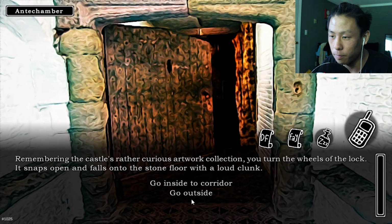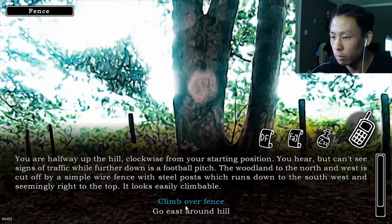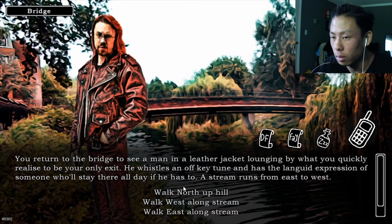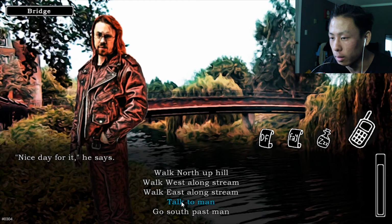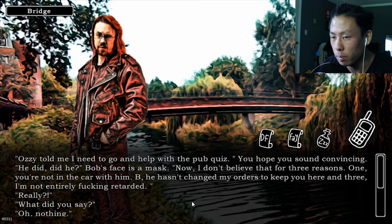So, I guess we're going outside. Downhill. Clockwise around the hill. No, east. South downhill. Approach man. Go south past man. Ozzy wants me to go and help with the pub quiz. Ozzy told me I need to go help with the pub quiz. You hope you sound convincing.